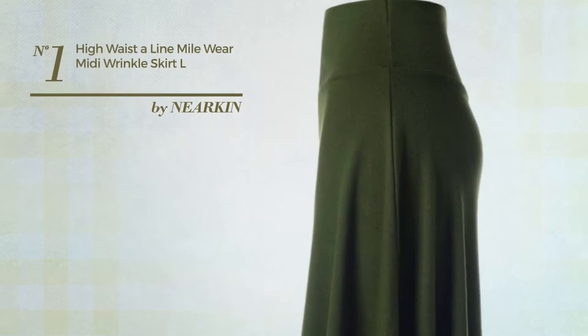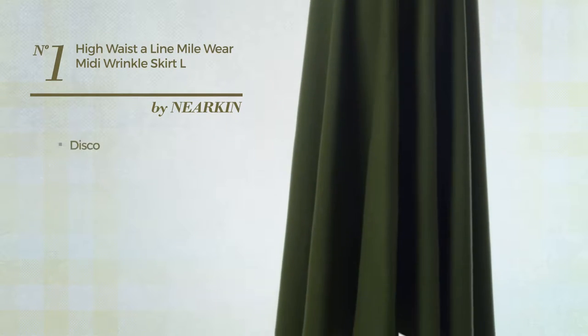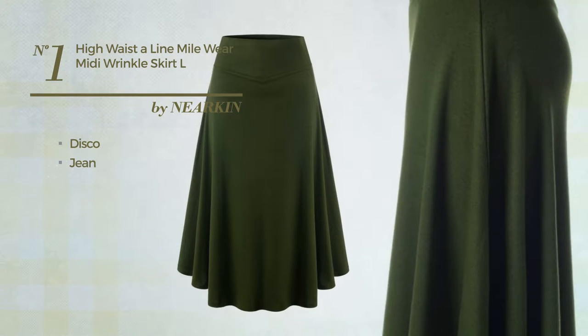Number 1, an all everyday midi length blazer skirt. Featuring an attractive disco inspired design, crafted from stretchable jean, this skirt includes elastic waistband and band. Available in 4 more colors.